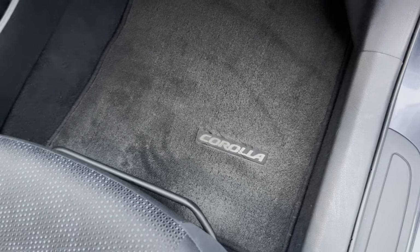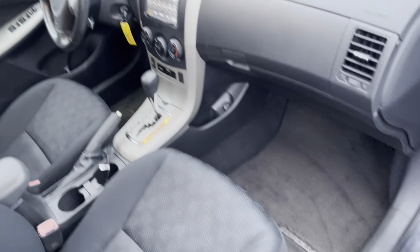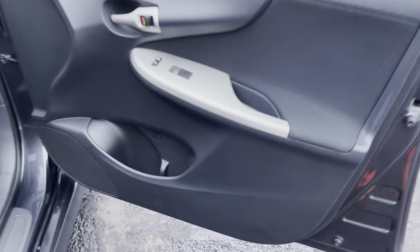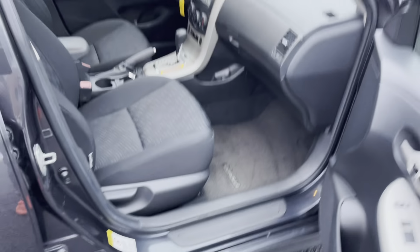So it's got all four original floor mats, the trunk mat, the owner's manuals, the first aid kit, all very complete other than just having one key. However, we do have an awesome key guy that makes those keys for a very reasonable price. So we can refer you right over to him and get a second key made if you like, or three, depending on how many keys you want.